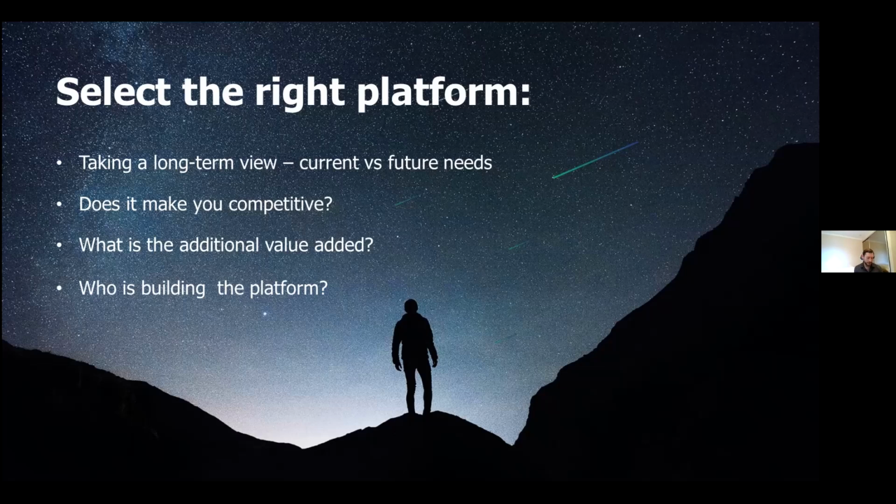So with that, you really need to take into account, does the platform make you competitive, or do you have to try and find another competitive edge outside of the platform? Because if everybody has the same exact setup, then you need to find another way of being competitive. So your platform doesn't give you a competitive edge. You're just jumping into the same offering as everybody else.